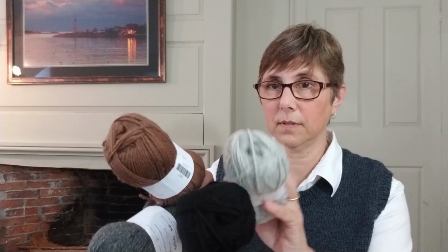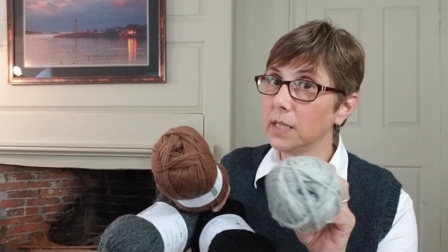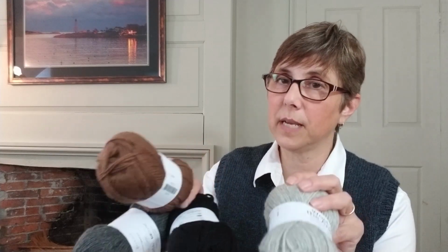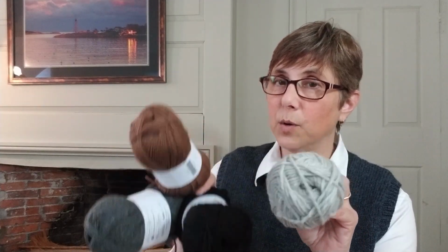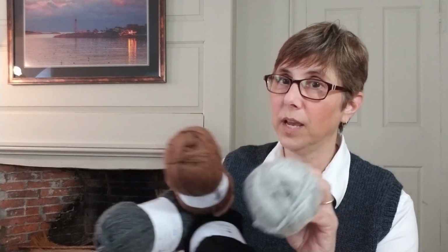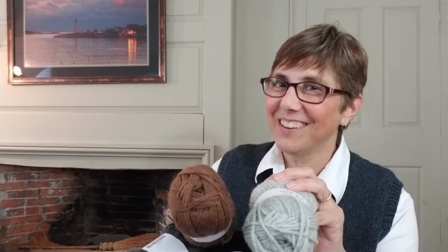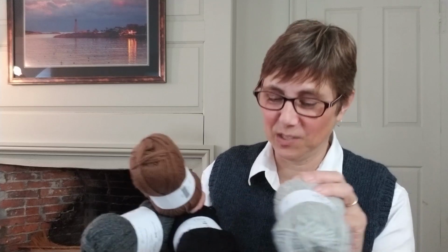But so I have these 4 colors. The main color is going to be this light color, and then these 3 colors will be the contrast for the yoke. These are basically the colors that the sample is knit in, and I just loved it. Sometimes I'll fool around and change colors up, but I thought, nope, that's the color palette that I want to knit, and I'm really excited about this. So I have all this yarn as well, ready to go. So you can see I have some. We'll be busy this winter when I finally get to them.